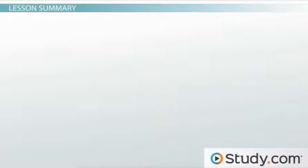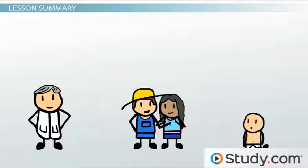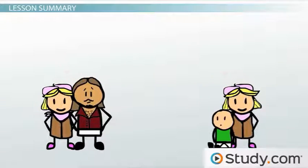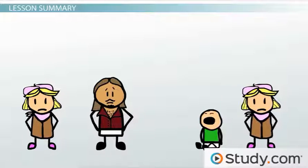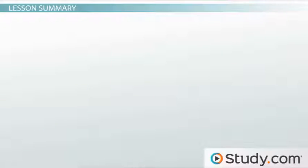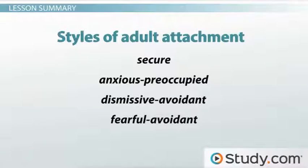In summary, adult attachment research is based off the extensive research conducted on attachment between infants and parents. Many similarities exist between the two types of attachment styles, including that adults and infants feel safe and seek to be physically close to one another, both feel insecure when the other is not nearby, and both share new events and explore with each other. Adult attachment styles are characterized in 4 ways: secure, anxious preoccupied, dismissive avoidant, and fearful avoidant.